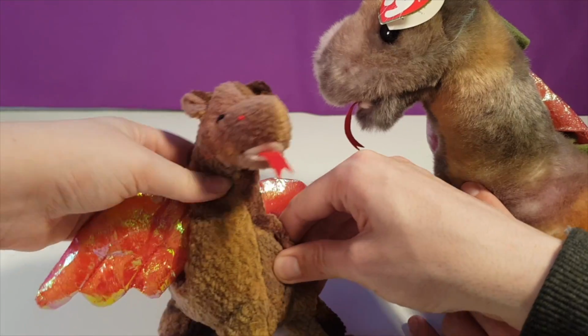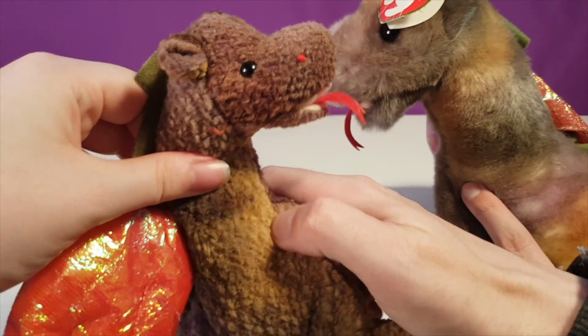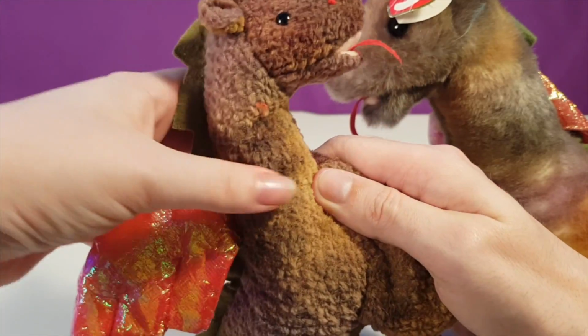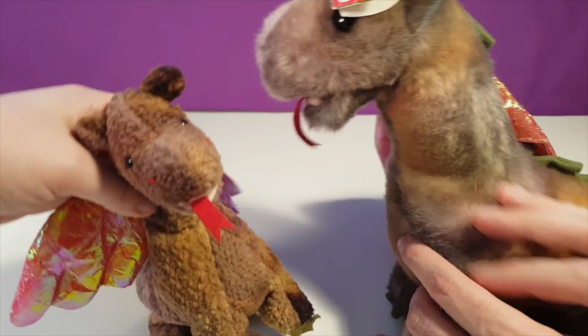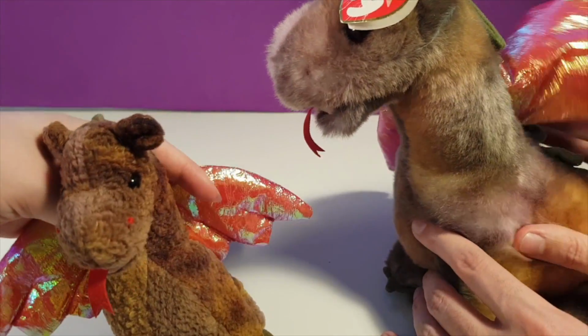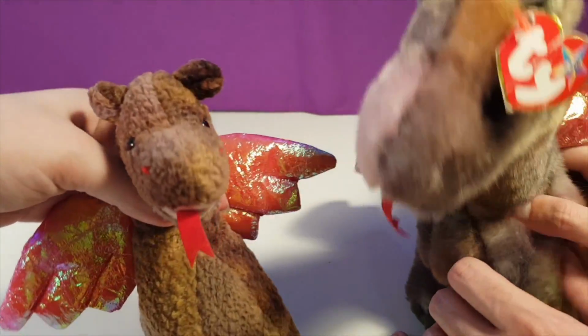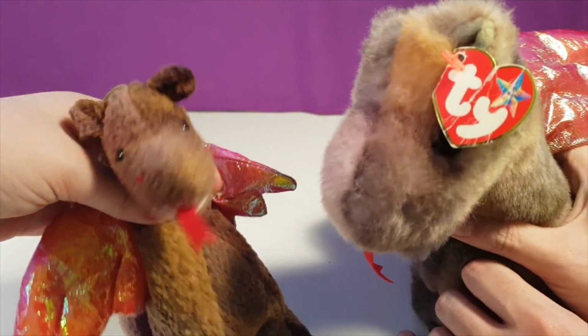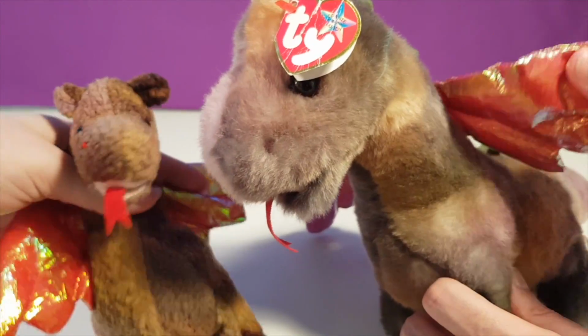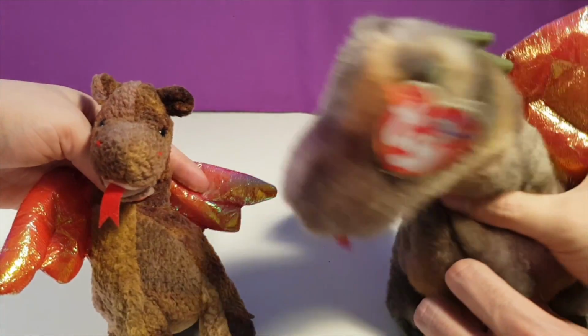He has kind of a different kind of feeling fur. It's more like, what would you say that was, Emily? Like wool or something? Yeah, kind of a woolen design, and this has more of a plush feel. But yeah, I think Scorch is one of the best Beanie Baby Dragons, and that's why he is number 3 on our list. The wings are so aesthetic. I love the feel of the wings. They're like Halo's wings. They feel really soft and squidgy, but yeah, they're so cool.